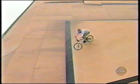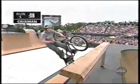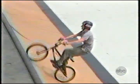Again, showing you a little originality the judges like to see. 360 over the hip. He's using every last inch of this course. Coming up on 8 seconds, working the hitching post one more time. Ooh, that was close. A little bit off balance, but he saved it, dropping it back in.